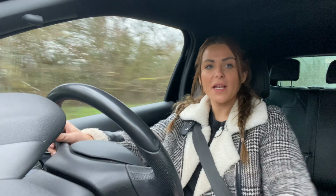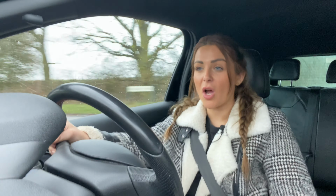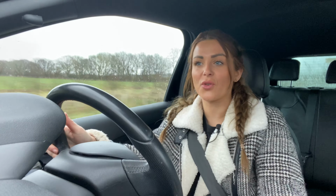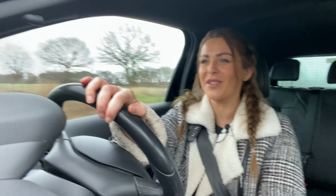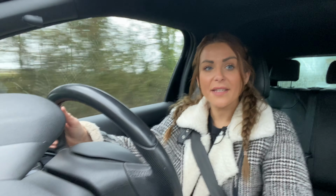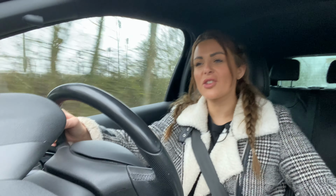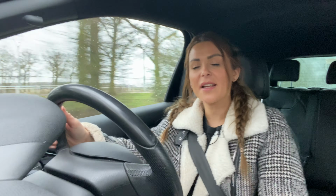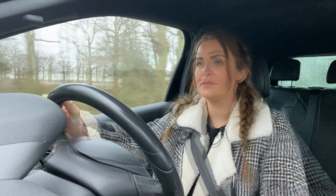Luckily, despite this car being slightly firm, it does make up for it with these really nice leather sports seats. They hug you in all the right places and make sure that you don't slide out of them around the corners. The handling is sharp, but not quite as sharp as you'll find in some of its rivals like the Fiesta ST, and it does understeer slightly.